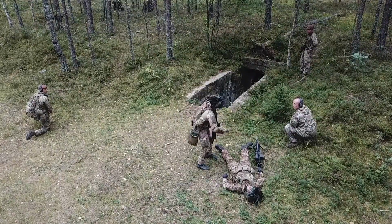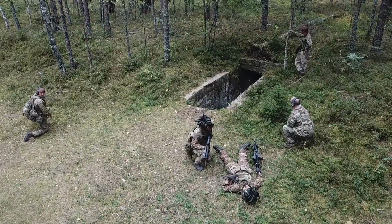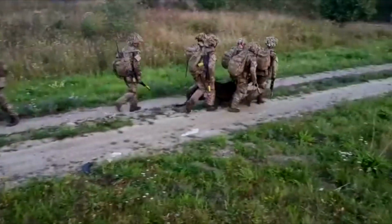CASEVAC and recovery is very complex in the FIWAF environment, so will only be briefly discussed. If an infantry dismount becomes a casualty, then their section will move the casualty to the track, where they will be left for the Sergeant Major or ambulance to collect and extract them.